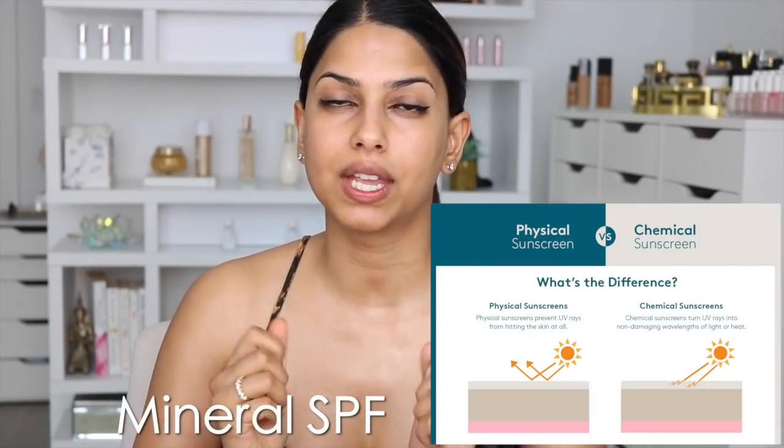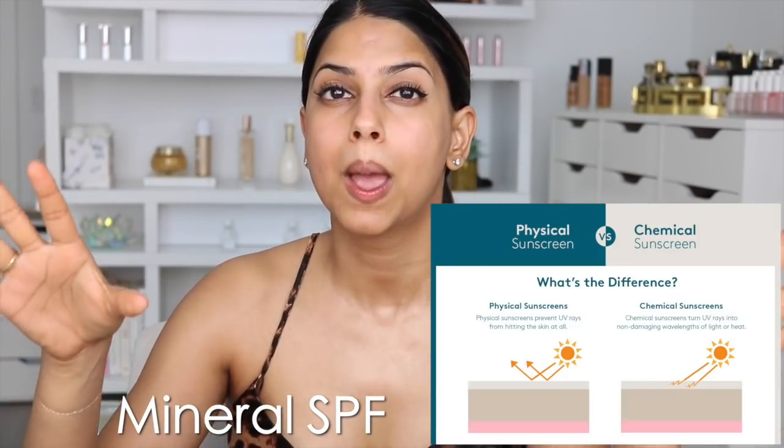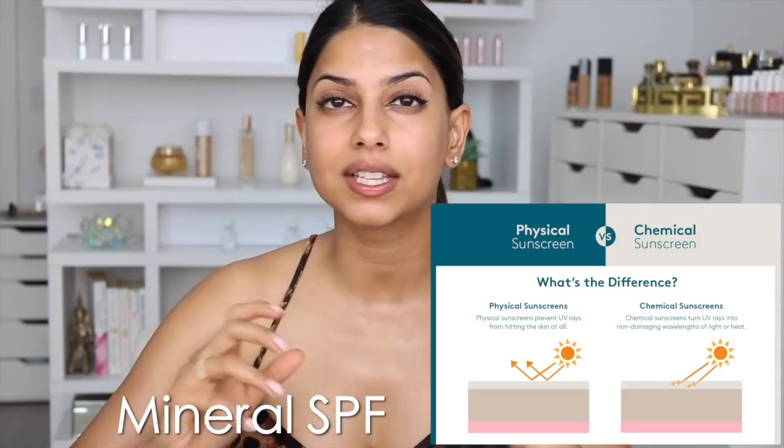All right guys, hair is away from my face, and now we're ready to get started. So I do want to quickly talk about the difference between mineral and chemical SPFs. And basically with mineral SPFs, they kind of sit on the top layer of your skin and reflect the UV rays back. So nothing gets absorbed into your skin. The two main ingredients, I'll just put them right here. Active ingredients in most mineral SPFs are listed right here.